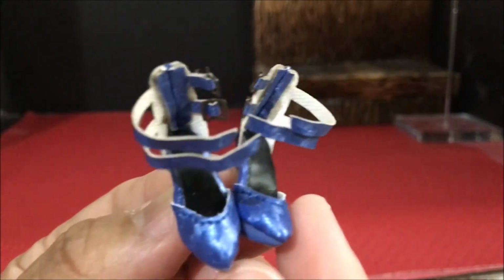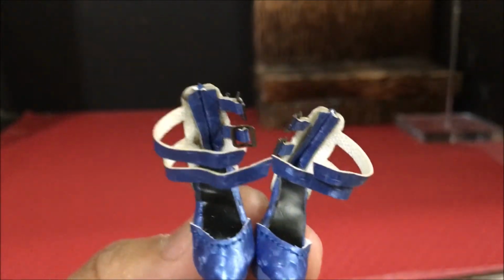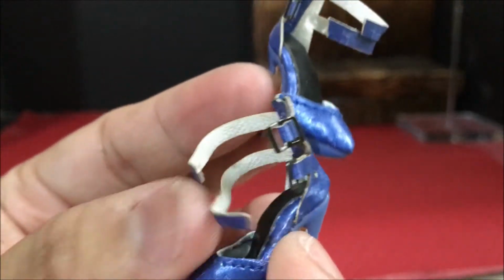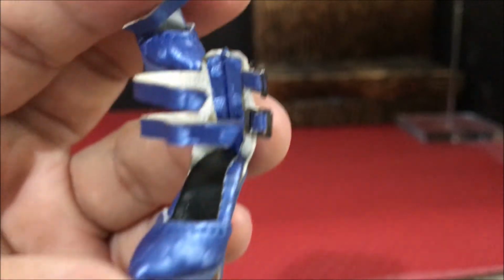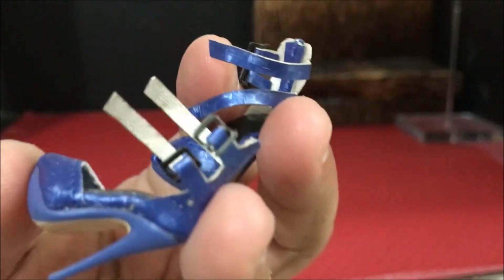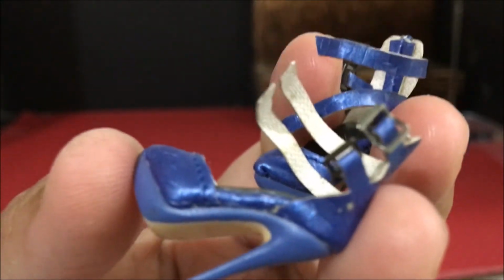These shoes are seduction, but I am not seduced. I don't know why. It's because it's difficult. See, these are just time consuming. I thought there's a zipper at the back, but there isn't. It's just sewn tightly. The way to really make your doll wear it is by opening the buckles there. Can you see that? And there's two, not one but two.